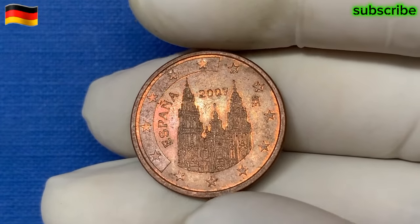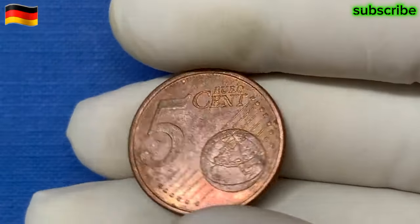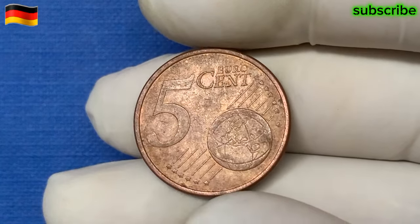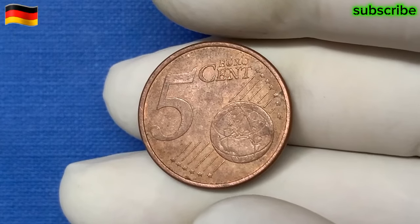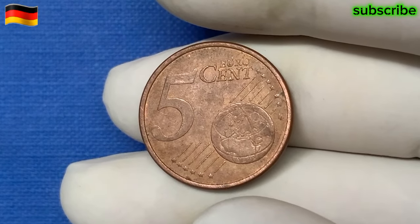These could be slight differences in the design, misaligned strikes, or other unusual traits caused during production. Such errors are like nature's little accidents and tend to become prized possessions for collectors worldwide. As the years go by, finding a perfect 2007 5-euro-cent coin becomes increasingly difficult.